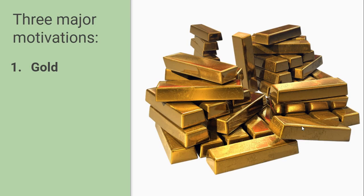The first G is gold. They thought there was gold in North and South America, and they were willing to risk their lives to go find it. If they could find that gold, they would be rich.